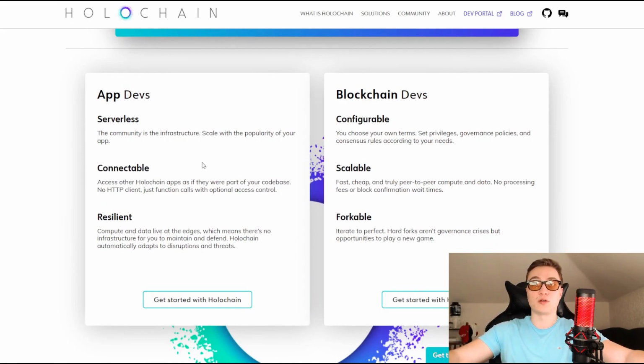So the app devs are serverless, connectable, and very resilient, which you can read about if you want to actually get started on it. For blockchain, very configurable, scalable. We gotta love the S word, because how are you gonna run a blockchain with 1 billion people if you're not able to scale it to handle 1 billion transactions per day or something, right? Scalability, very important, and forkable, meaning that you can iterate it to perfection.